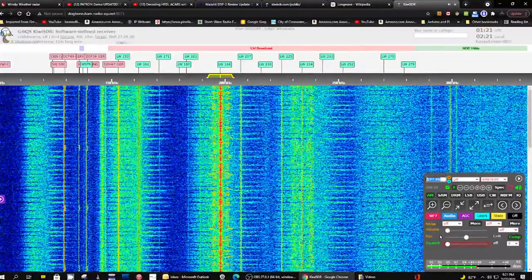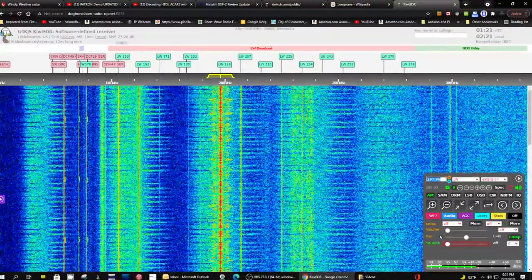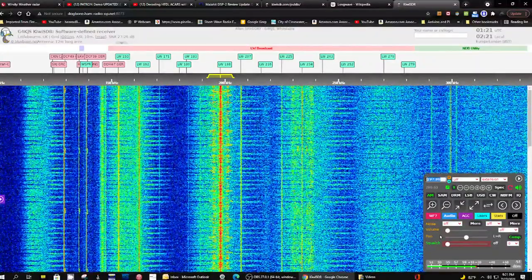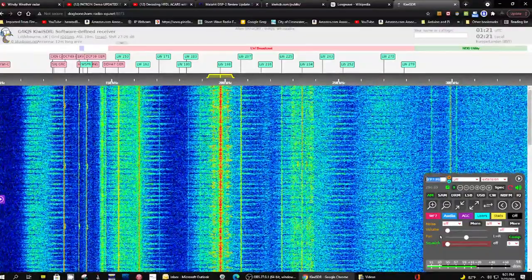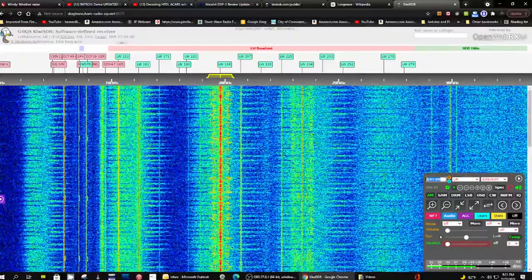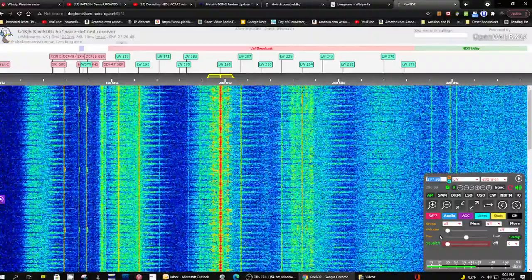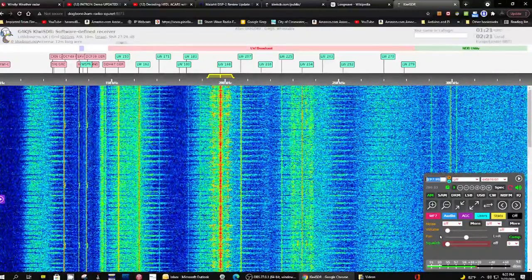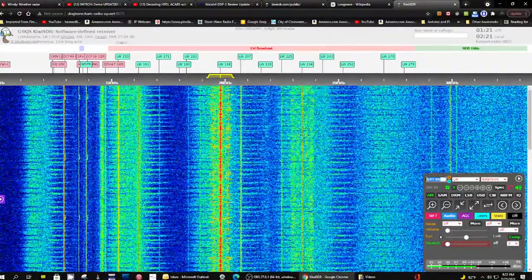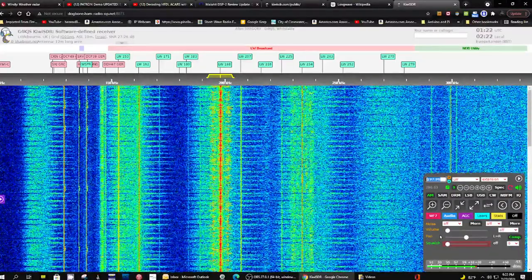So wait, the volume goes down. Okay, so the stations exist. This one, the BBC 4, is transmitting at 198 kilohertz. So there's my goal, to receive that station. And I will try my various radios. Specifically, I will try my SDR, the DX one from SDR Play.